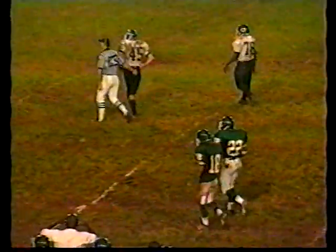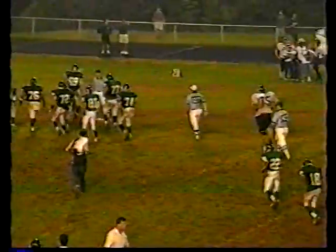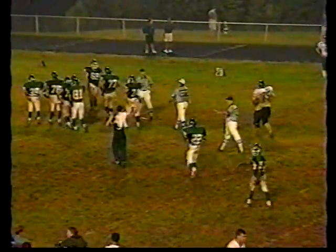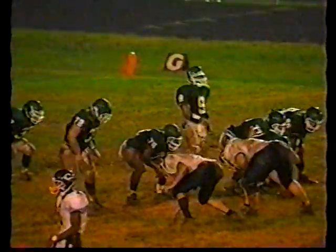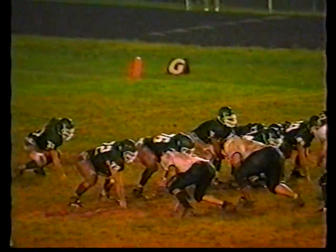You got to give them credit. Heck of a play, but there's going to be a penalty. It's going to bring the play back and a mark off, probably for holding against Woodbridge. Good break finally for the Devils. After the holding penalty against the Vikings, it's now first down and long for the Vikings from their own 16-yard line.